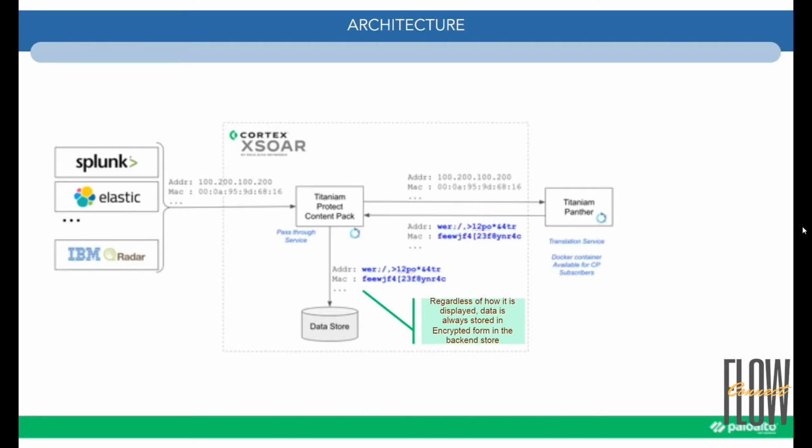Yeah, me too. I was so excited. Remember when I told you, I just realized exactly what it does, and I can't believe it. I was like, this is amazing. We got to scream it from the rooftops. We got to tell every Cortex XSOAR customer, do you know that this exists? Do you know that there's this Titanium pack and what it does? So yes, exactly, JS. You are right. It does all of those things.